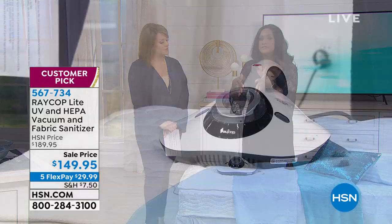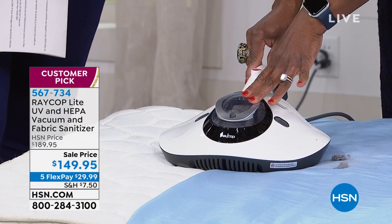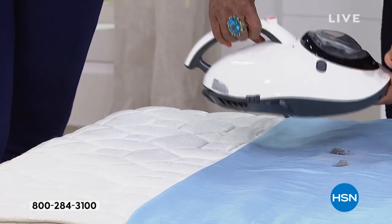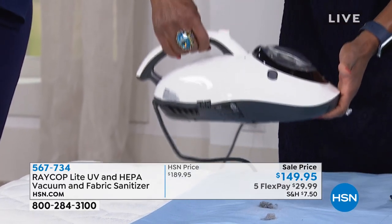And so this is the solution. If you have those itchy eyes, watery nose, this is the solution you've been looking for. Now, how does it work? It's lightweight. I know the website says like 6 pounds, but it's about 4.5 pounds. Nice and lightweight.